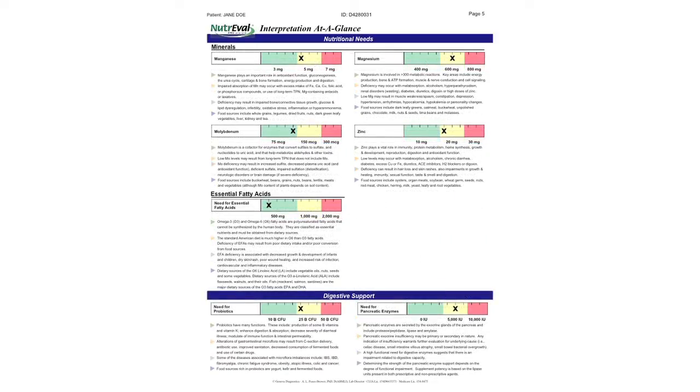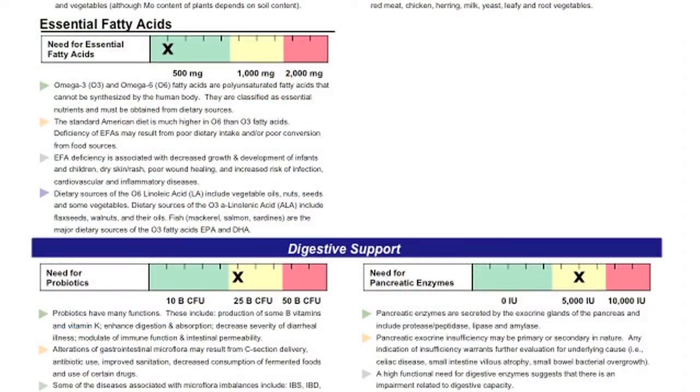And then on page 5 is the minerals, and we see those same minerals here: manganese, magnesium, molybdenum, and zinc. And when we look at the minerals, and actually we'll see this on a page a few pages ahead, the minerals are measured directly in the blood cells. So we actually get a mineral level, and then we get all these additional functional tests that tell us how well the minerals are working in the system. There's essential fatty acids, and then there's the two for digestive support, the pancreatic enzymes, and the need for probiotics. And all of these, again, are needs. These are the nutritional needs that are assessed by the results of this lab.